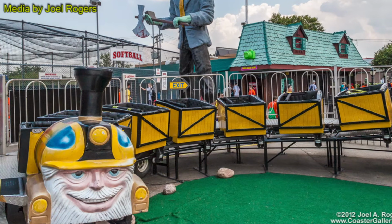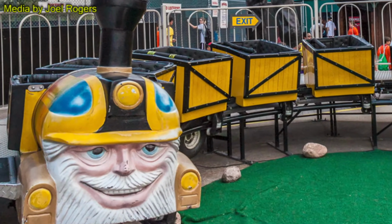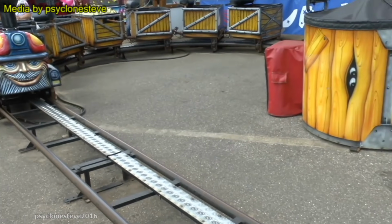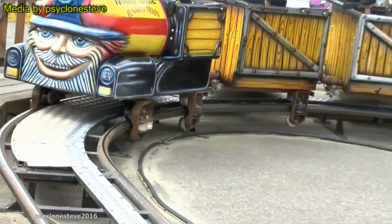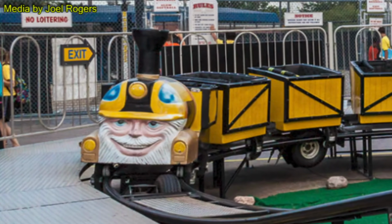However, other Minor Mike models have a much more human-like face. The front car in this case portrays a bearded man wearing a mining helmet with a mock chimney on top. The lowered eyelids and full-fledged grin give him a somewhat menacing appearance, kinda like a mask you'd see in a horror movie. It's like he's hatching some kind of evil plan inside his head. That or he's totally baked.